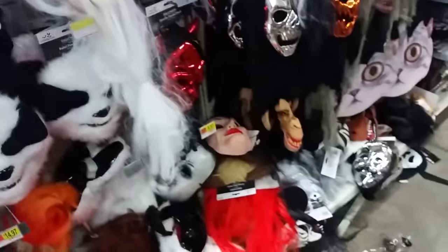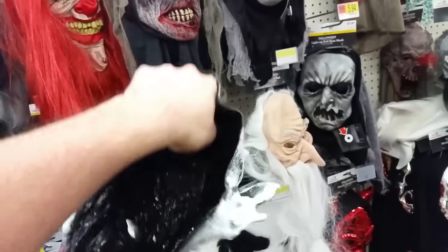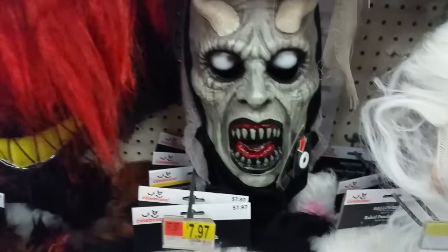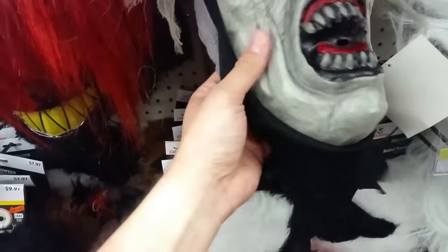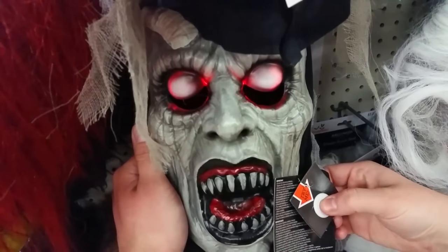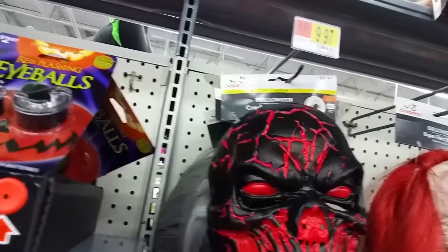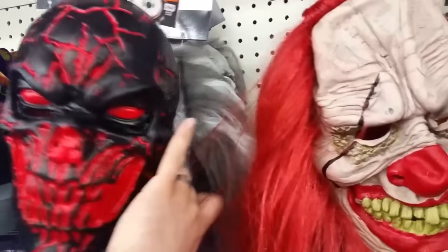I remember this one from last year, but I actually like it. I don't know how well it would work out because it's that tacky Chinese material, but it's thick. This one's really cool. It's pretty darn creepy, but it's just that plastic, you know, but it really is creepy. Oh wow, I didn't even know it lit up. That's interesting. I'm surprised more of these haven't sold. They have these super hair masks. I don't know. They don't really come across too well. I really like this.